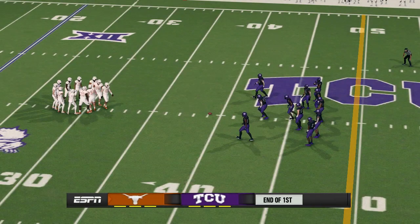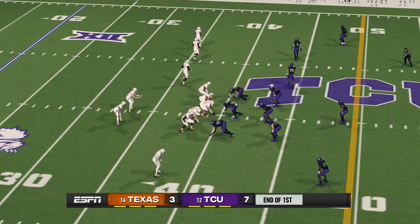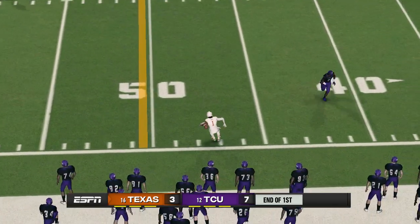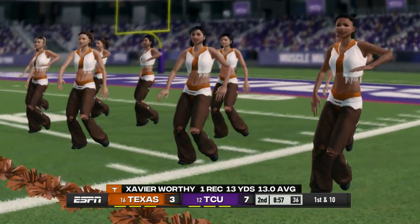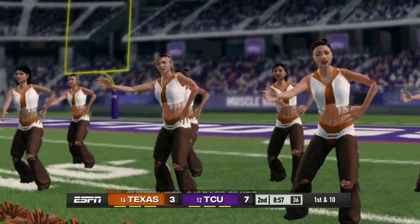Welcome back here. We resume action now here in the second quarter. It's caught. First down, and he's out of bounds. The offense was pretty successful on that play there. That was a very good passing play to get the ball downfield for a very nice gain and a first down.